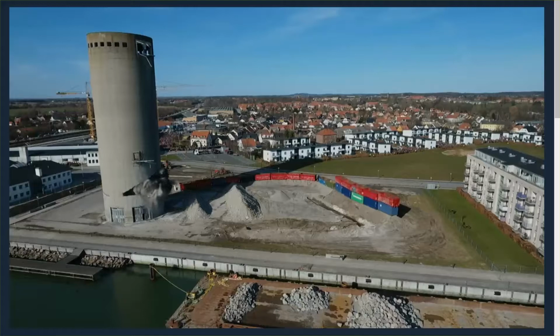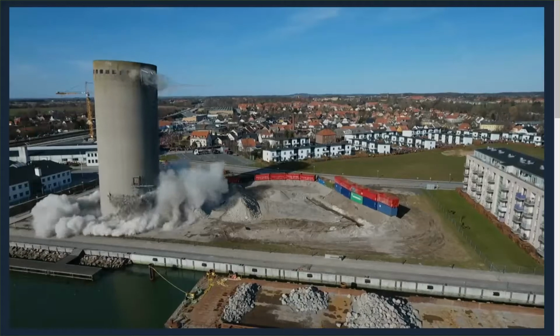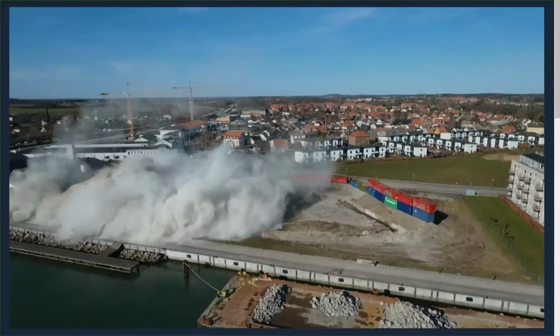But for project boss Kenneth Wegg, mystery still remains over the precise cause of the botched demolition.